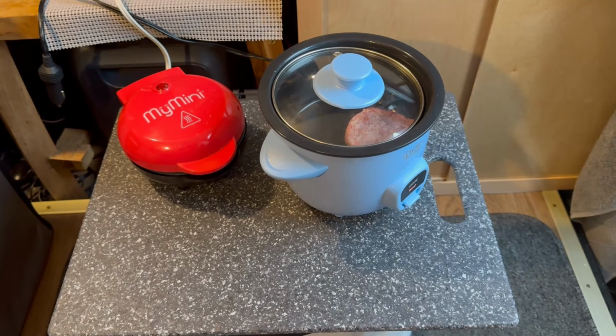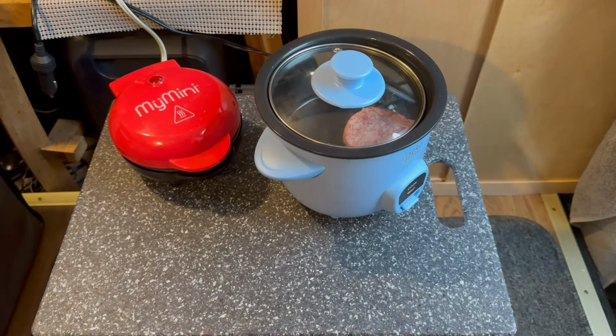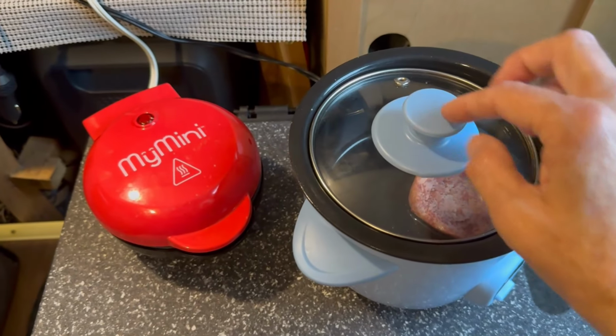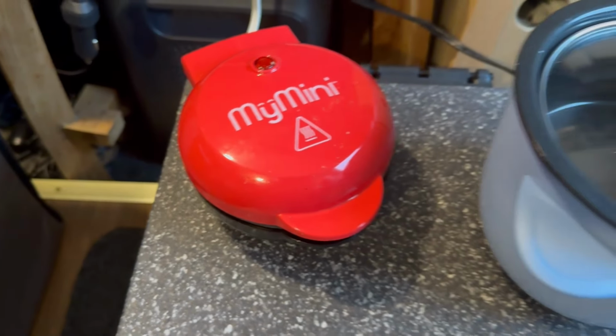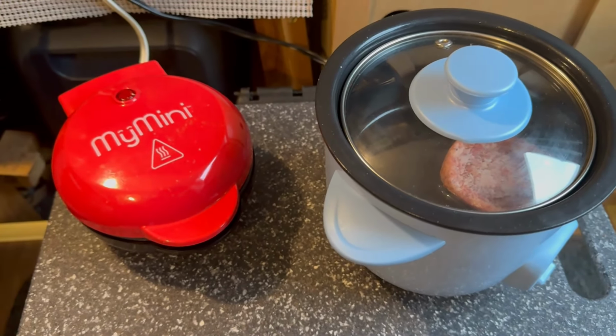I woke up this morning and it's raining, so I decided to cook me a big old breakfast. Right now, I got a sausage in my rice cooker, and over here in my pancake cooker, I've got a hash brown patty. And then once my sausage is done, I'll cook an egg, and I'll have sausage, egg, and hash browns for breakfast. It's going to be good. I can't wait.